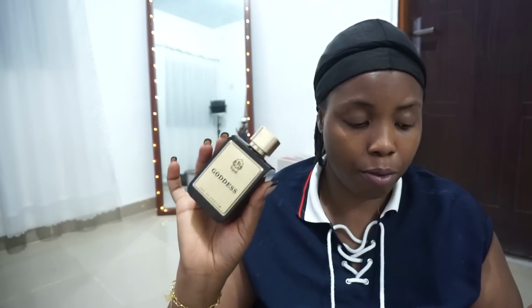Now this has all the notes. I can smell the vanilla in this. I can smell the saffron. I can smell the jasmine. I'm not quite used to pineapple as a note, so I don't know, but I can smell the amber, the saffron. It's very similar to Baccarat Rouge. Even the nose too, I think.